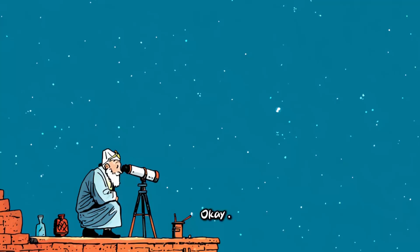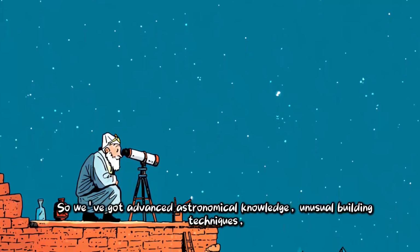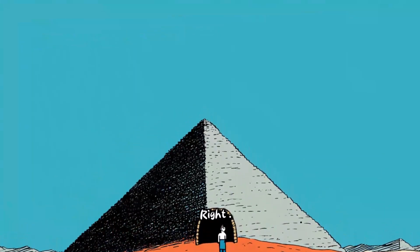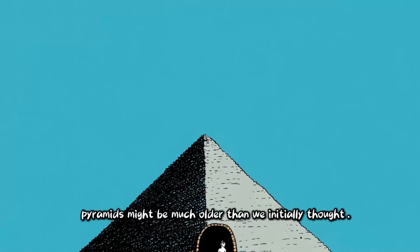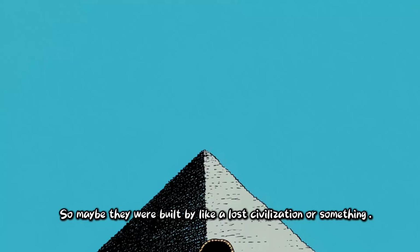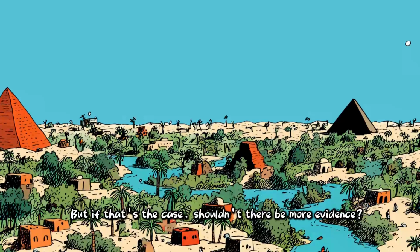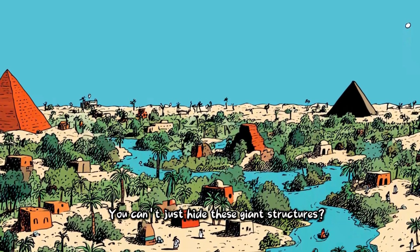Okay, so we've got advanced astronomical knowledge, unusual building techniques, and that persistent 12,000-year-old alignment. Right. It all points towards a possibility that those pyramids might be much older than we initially thought. So maybe they were built by like a lost civilization or something. It's an intriguing idea. But if that's the case, shouldn't there be more evidence? You can't just hide these giant structures.